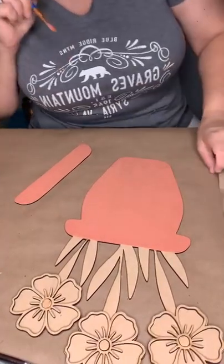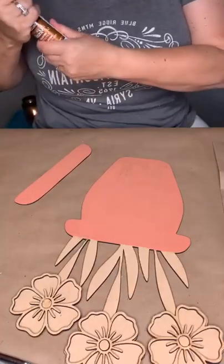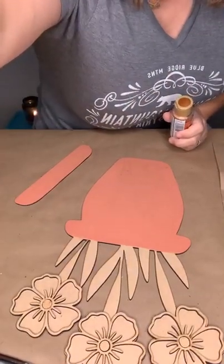All right, so what I'm gonna do now, because that's flat to me, is I'm gonna add some bright copper, because I think this needs some bright copper.